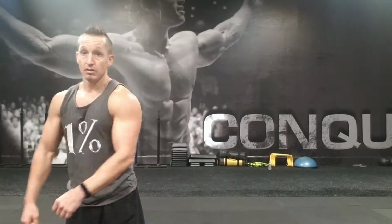So what ends up happening is, let me back up here. What ends up happening is when your chest is tight, and most of you walk around like this all day long, don't even know, right? You walk around like this. Guys got no chest, right? The reason you have no chest is because it's tight.